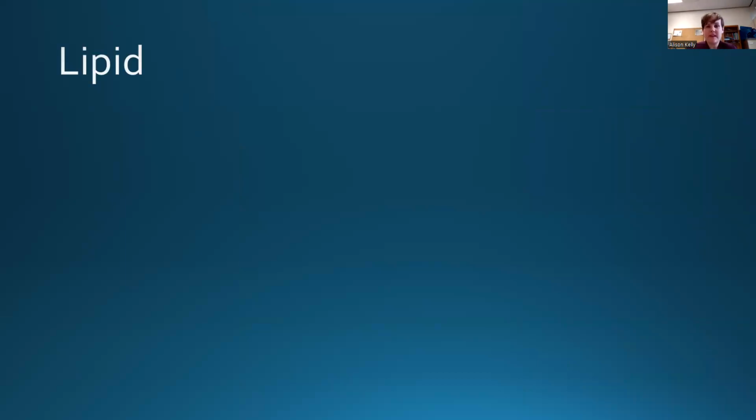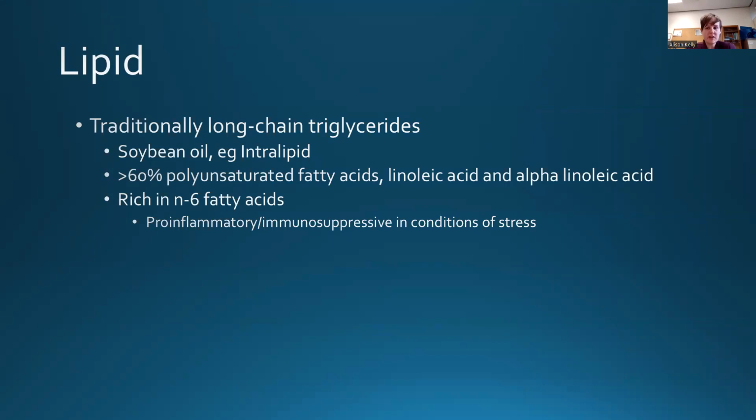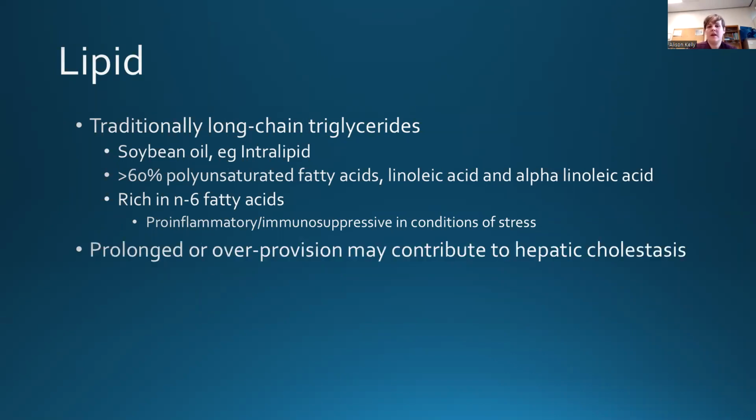So I mentioned that the lipid is important. Traditionally in PN, it was long-chain triglycerides that were used in these lipid emulsions, usually from soybean oil. And Intralipid is still one of the main lipids in a lot of our bags, and that is predominantly soybean oil. The concern with that is it's mainly polyunsaturated fatty acids, and these are pro-inflammatory and potentially immunosuppressive in conditions of stress. Also, prolonged or overprovision of these lipids can contribute to hepatic cholestasis over time.